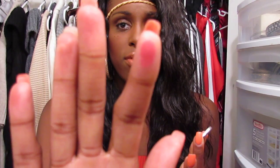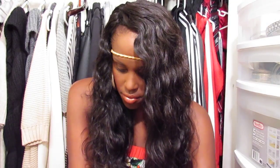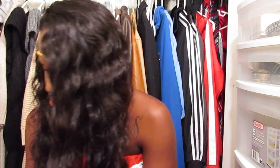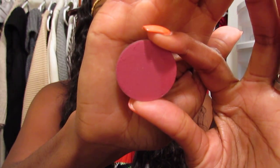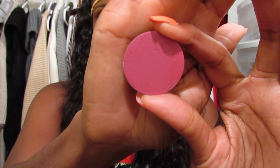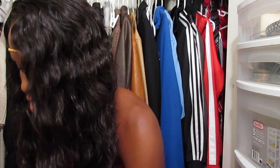That's the color on my finger. Okay. This is Rose Chiffon, another beautiful pink color. This is a lighter pink color. I'll just use my other hand. Look at that. So pretty. Anyway, alright, there we go.